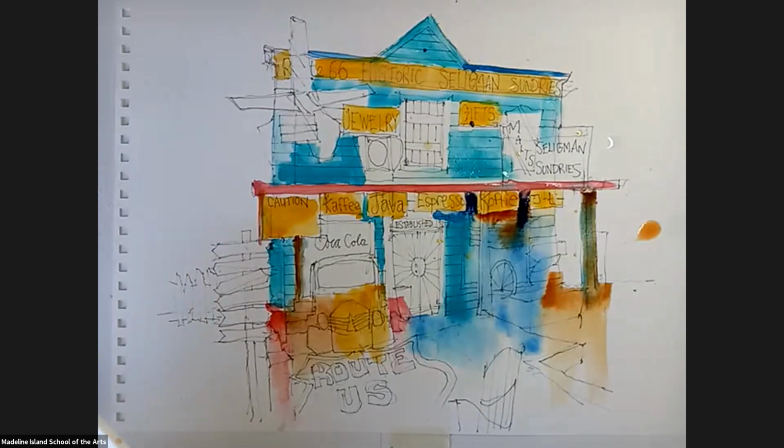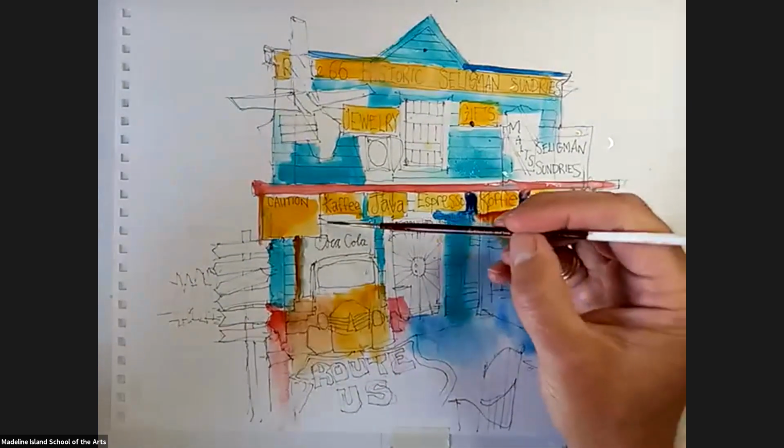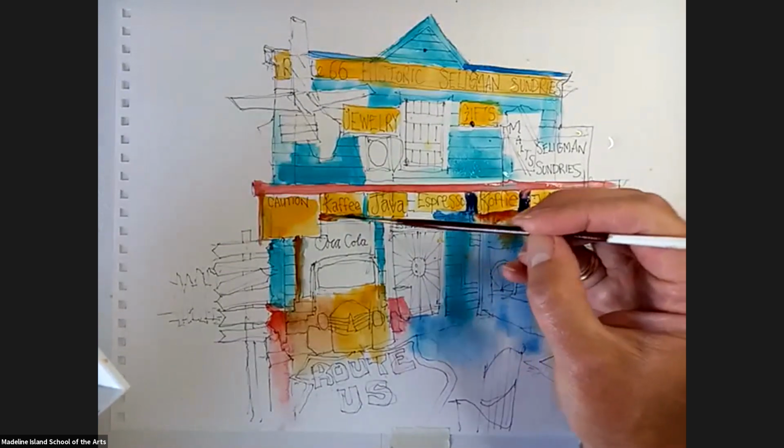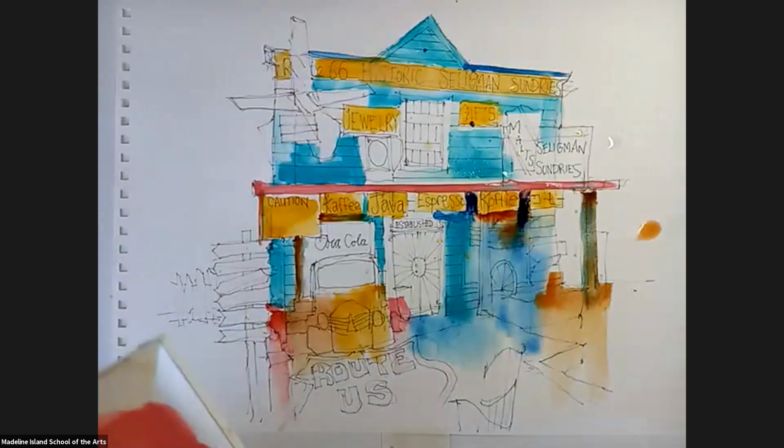Here's a question from Sarah, who wants to know, does Ian ever wait for paint to dry, or does he just paint continuously? No, I do. I do wait for it to dry.